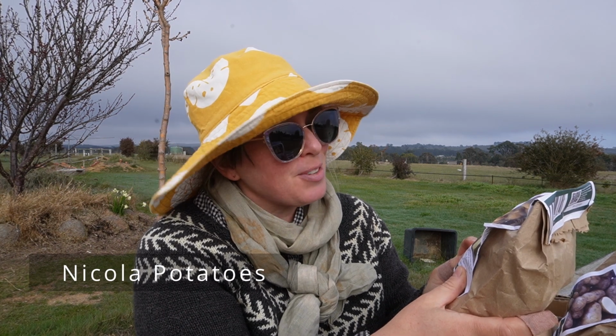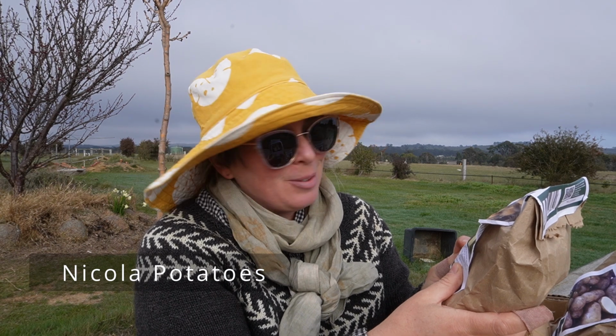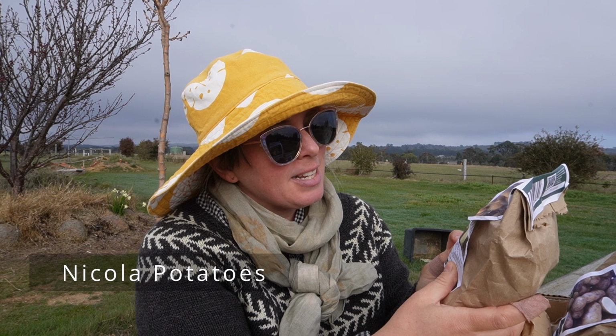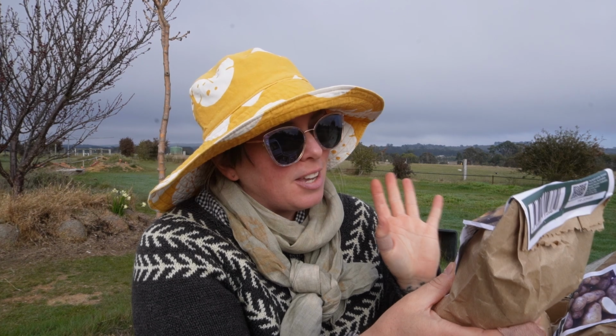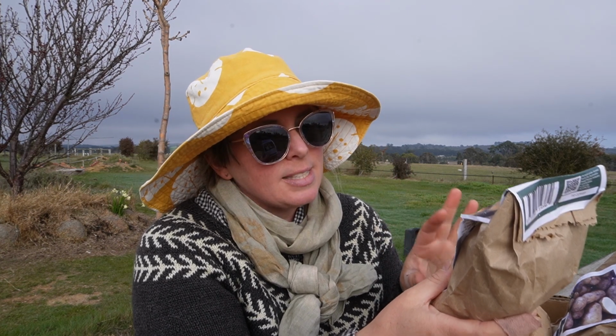These potatoes are buttery and rich with a hint of sweetness. This German heirloom is the ultimate all-rounder and an excellent mid-season variety. This is the one that I have that will be ready in 90 to 110 days. All my other potatoes I have here are going to be ready in 100 to 130 days.